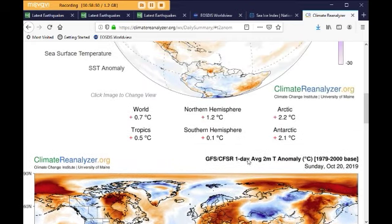So the northern hemisphere is 1.2 degrees Celsius warmer than normal. The Arctic is 2.2 degrees warmer than normal. The Antarctic is 2.1 degrees warmer than normal. The whole world is 0.7 degrees warmer than normal.